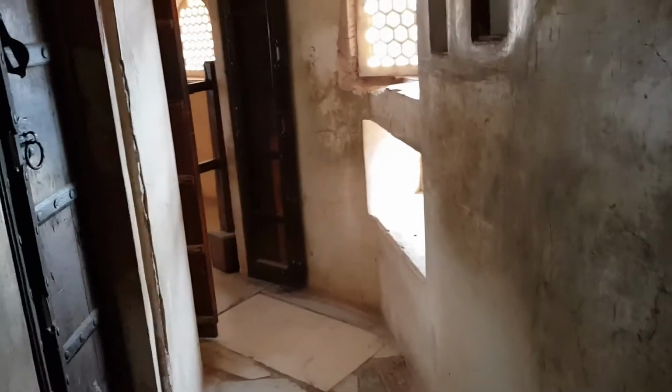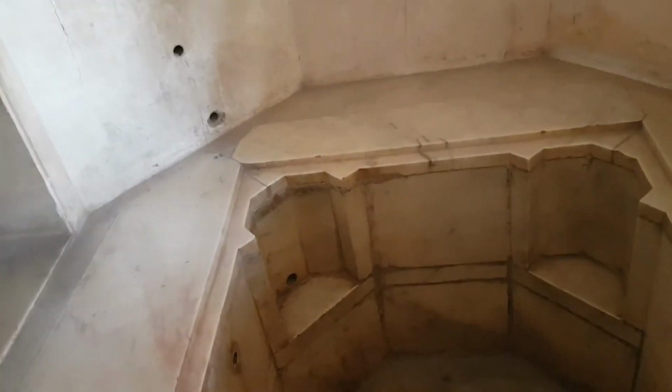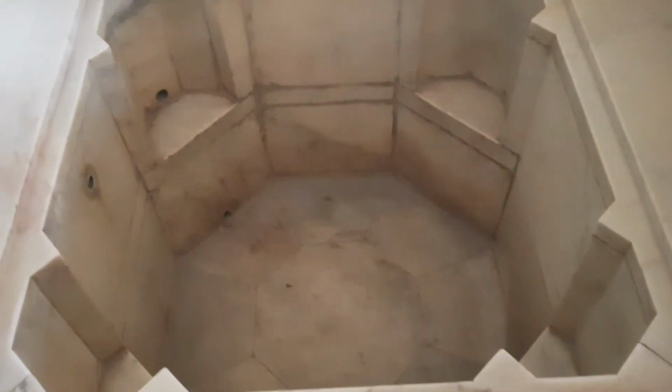This is the Turkish Bath, or the hammams, where the queens used to take a bath. And this is an old-fashioned jacuzzi. Unbelievable, no? In 1589, they still had the concept of the jacuzzi.